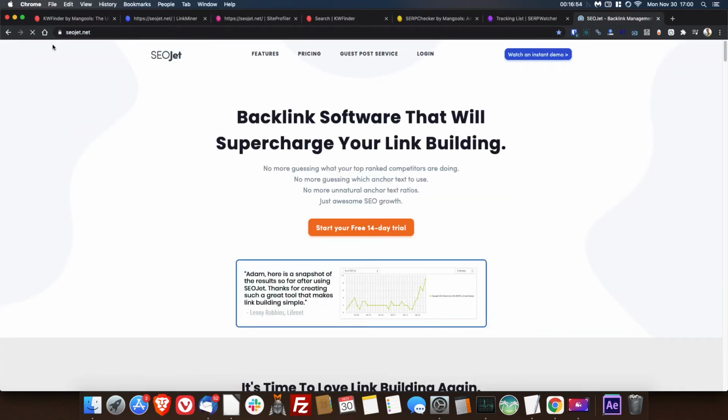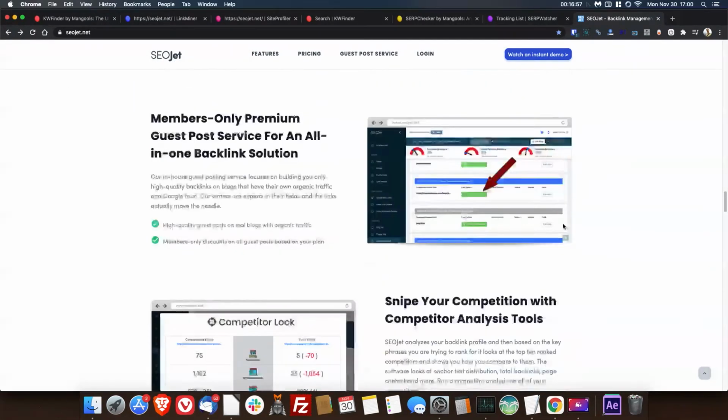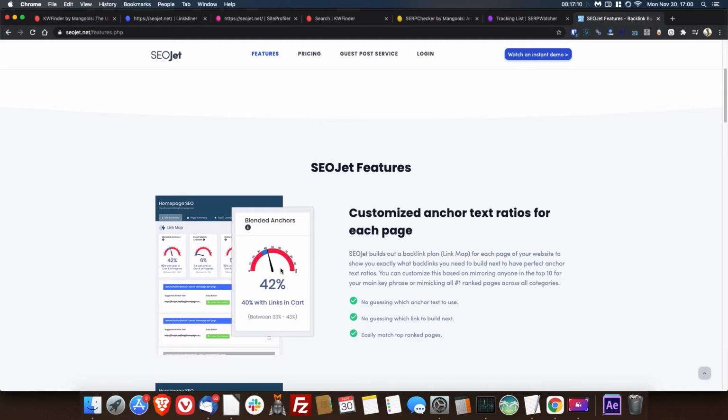SEOJet, we were just talking about. I'm actually going to tell you what they do now. So basically, I was talking about how you don't want too much exact anchor text in your website. So this helps you analyze what you should have as a target. SEOJet has looked at thousands of websites, and they know the anchor text percentages. So whether it's an exact keyword anchor text, or an anchor text that includes a keyword, or a branded keyword, like your company name or your website. And then let's call them other anchor texts.